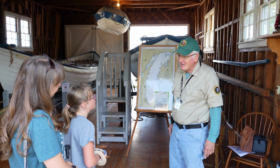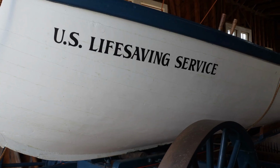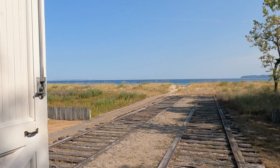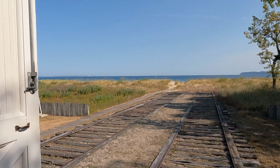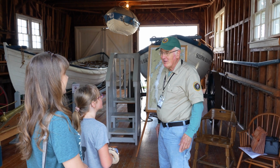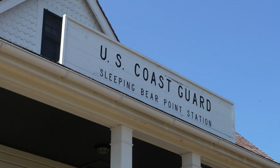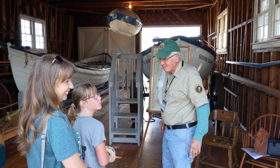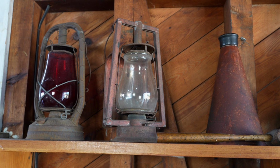In 1878, they create the United States Life-Saving Service. And it runs its course to 1915, at which time there's 271 stations in the United States, and they merge the Life-Saving Service with the Revenue Cutter Division, and they create the United States Coast Guard. So this is the birthplace of the Coast Guard. Very cool.